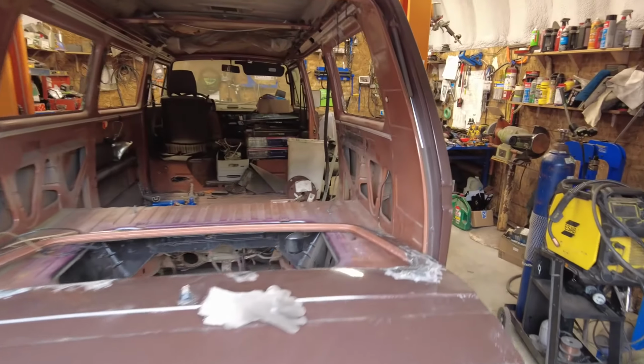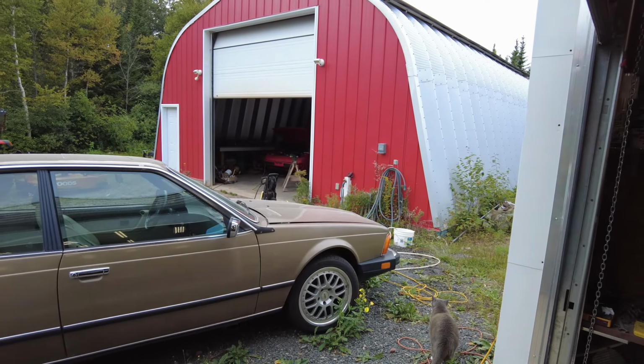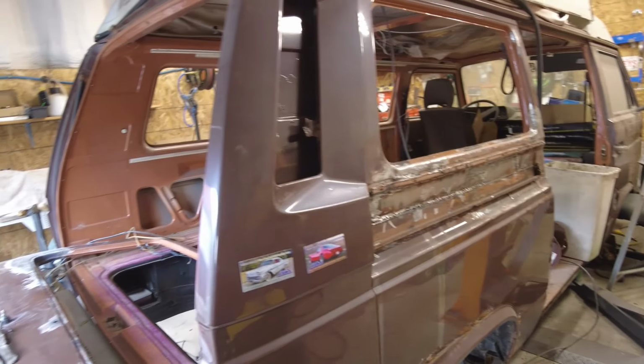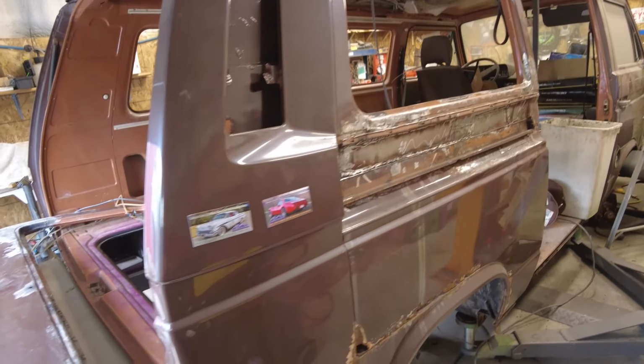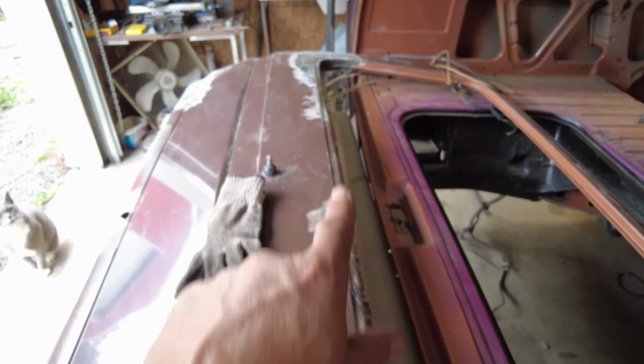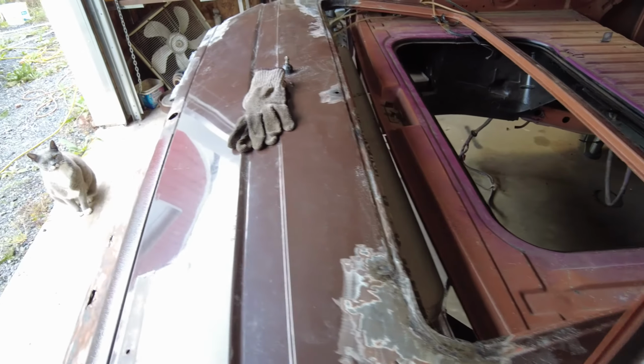So all the camper parts I've got out and they're in the other shop over there. And the side door is out and it's in the shop over there too. Been working the last couple of weeks on this body work around here and doors. So this week here was all about this door here, just on the window parts.